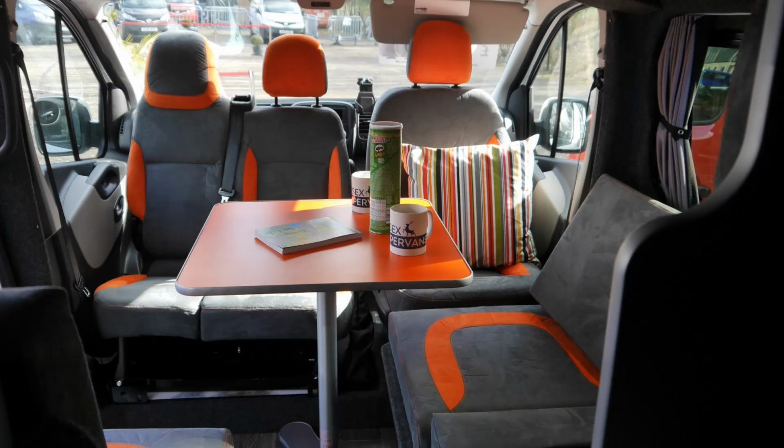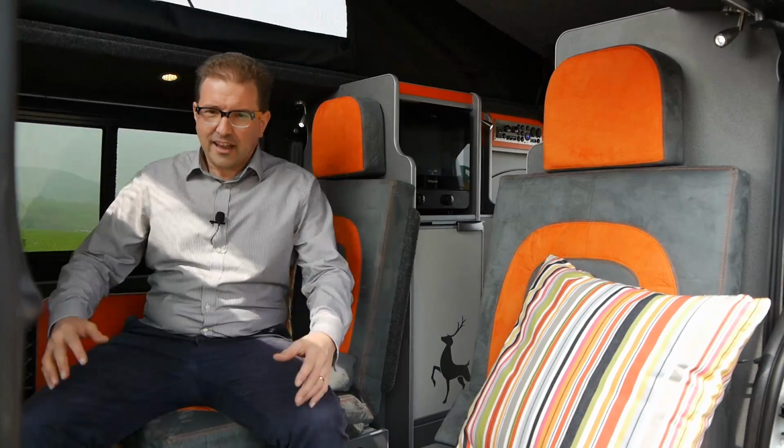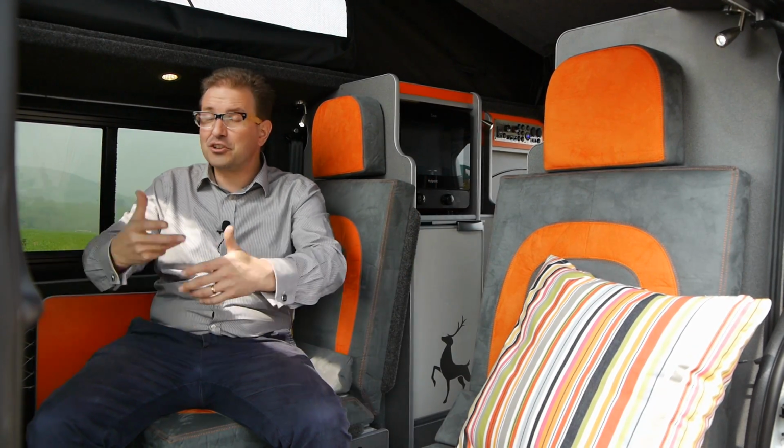I so love this new Paradise Deluxe camper van. It feels so spacious, it's a real TARDIS. It's under 5.4 meters long, but look at the space you've got inside. I can come and sit down here in this relaxing lounge area. All the seats will turn and face me. You can seat 5 or maybe even 6 people for dinner here.